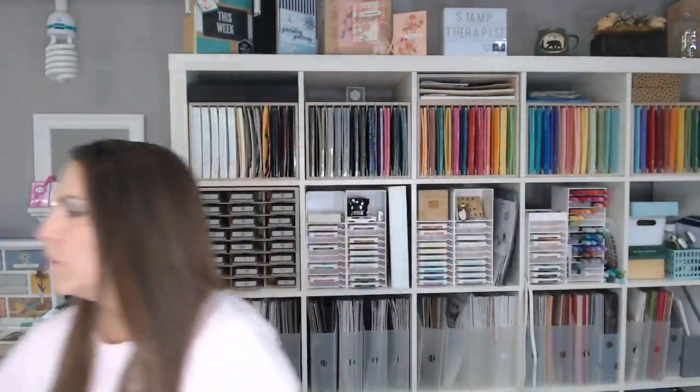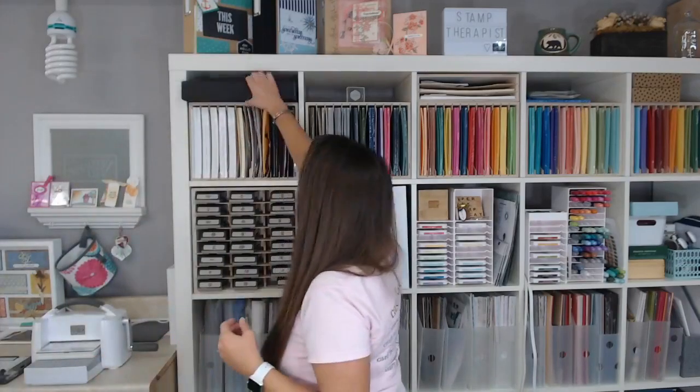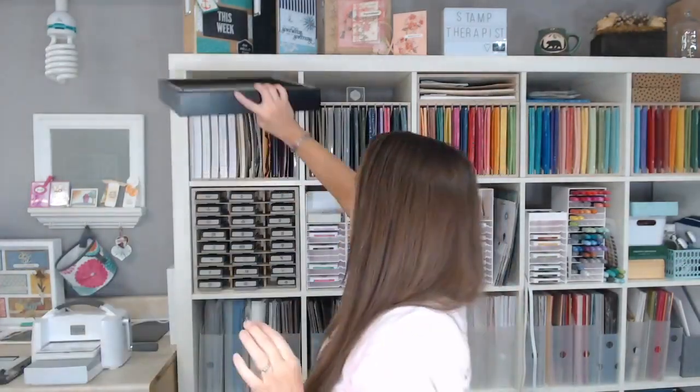A sampler is a 12 by 12 piece of art that you frame. Here's a framed art one from Halloween, and you frame it in a 12 by 12. I like a big shadow box with a nice shadow so I can 3D stuff. I get those from Walmart, and I have the link to that on my blog. It makes a great gift. You can decorate your own home with it and switch it out every month. You don't need 12 frames to do it every month. You need one frame and you switch the designs out. Host gifts, etc. Anyway, that's that class.